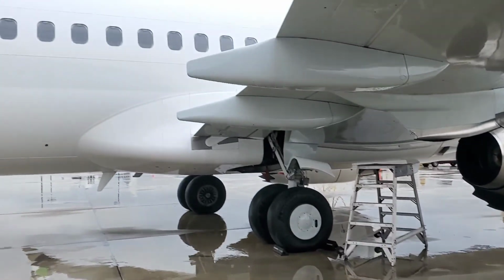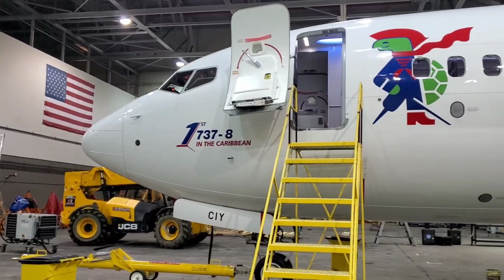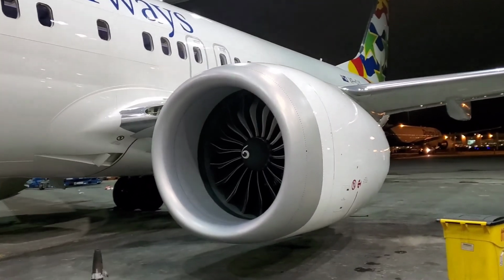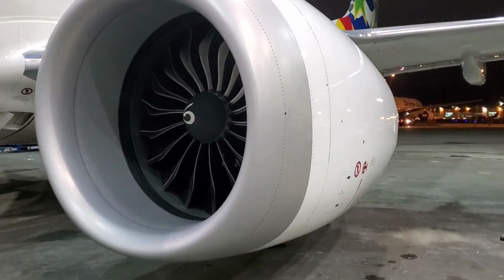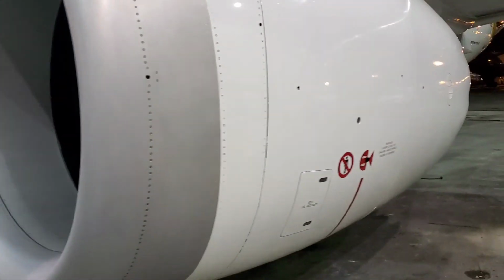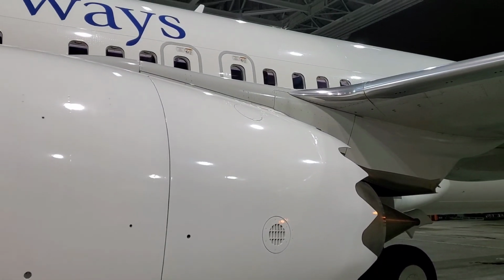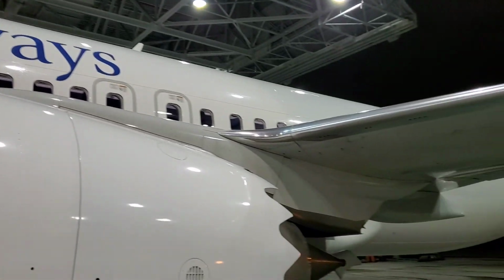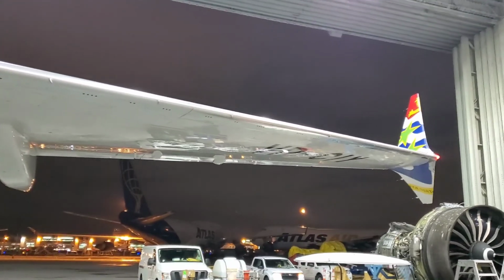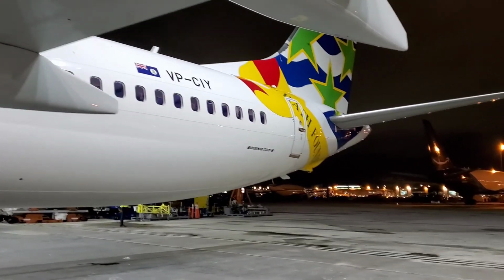Hello. Hello. So as you can see, they replaced the engine with that brand new engine. They replaced it. And after this, we're gonna do a test. They're gonna test the engine full power. Yep. There you go.